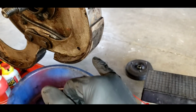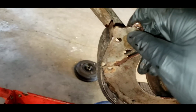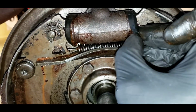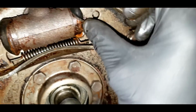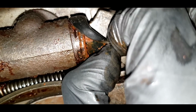Same thing, trying to clean up all the grease and oil in these somewhat new shoes. This side I have not touched yet, and I expect it's going to be bad, because, I mean, let me show you the rust in here. It's going to be nasty, just like the rest of them.